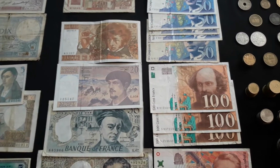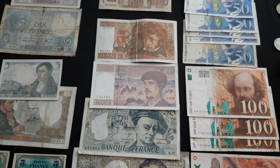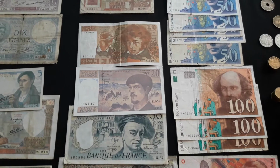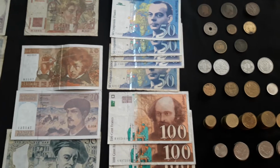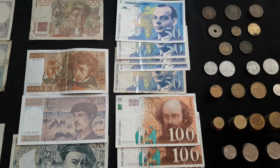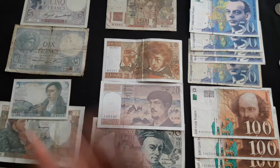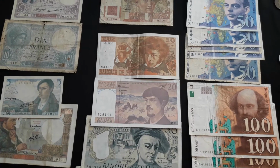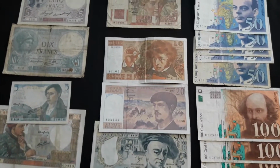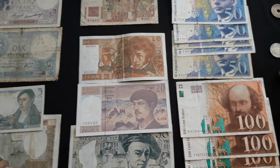So I'm showcasing my modest collection, and today we will talk about the French franc. So yeah, this is my total collection to date, coins and banknotes, different banknotes from different periods of French history. A little bit of explaining before I continue with the video.